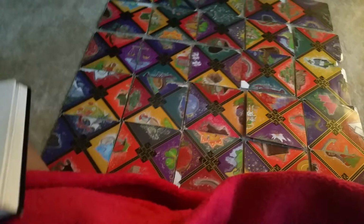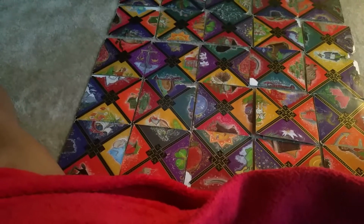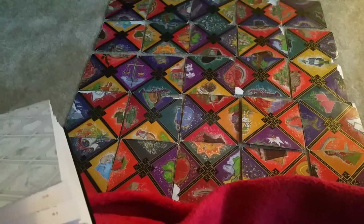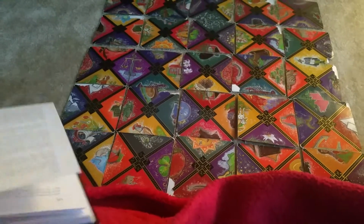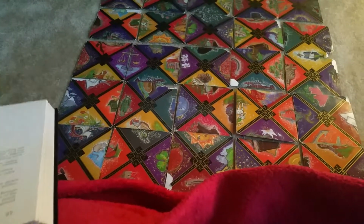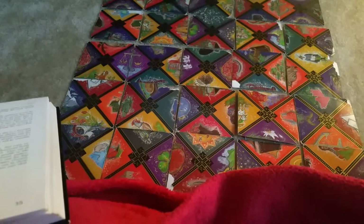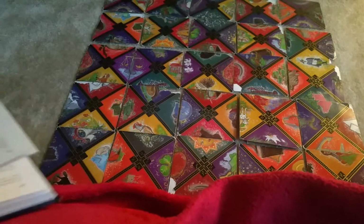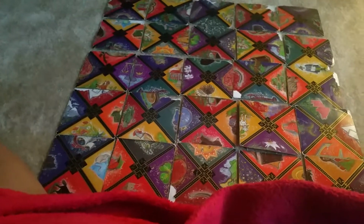But yeah, figure out what you're doing wrong, what the other person's doing wrong. Then you have the Cavalier, which is in the right position. The Cavalier is typically a positive card, so it's a pretty good card to get. And I believe it is one of those closer time frames as well.